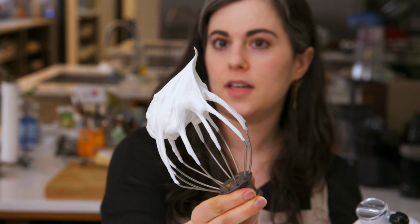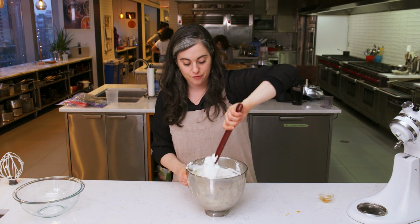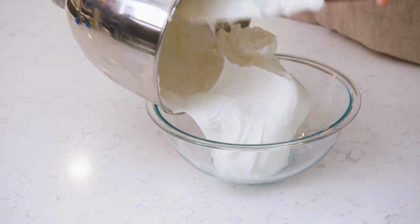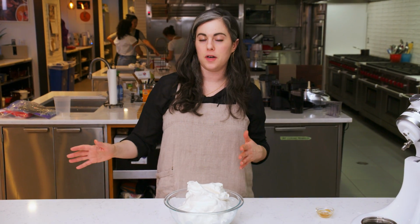Just like we made a Swiss meringue and added butter to make a Swiss meringue buttercream, same idea. But this in and of itself can be used as a frosting, and that's what we're gonna do. This is so useful as a frosting for cake because it's incredibly light, and it's a wonderful way to add contrast to a cake like our coconut cake that has a lot of kind of intense textures.